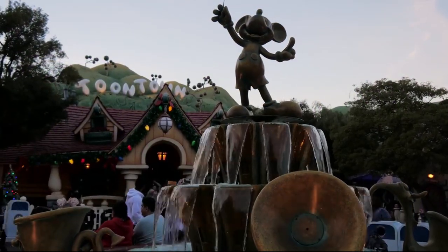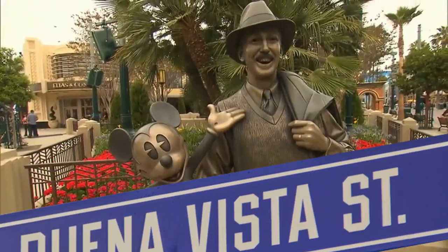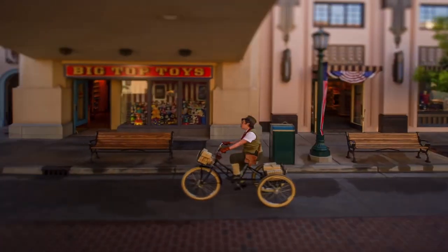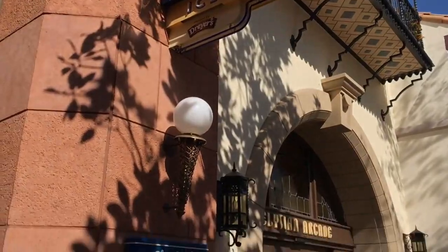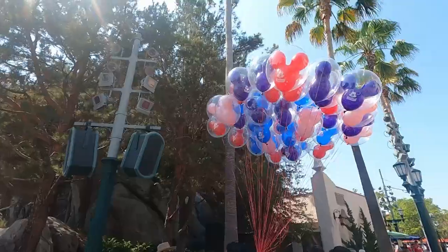As you enter DCA and stroll down Buena Vista Street, you won't find a lot of quick service dining options where you can get a full meal. At Mortimer's Market, you can grab fruit and light snacks, and at the Clarabelle's of DCA, you can get hand-scooped ice cream as opposed to the frozen soft-serve yogurt you get at Clarabelle's in Toontown. But you have to get down to the Circle before you can really grab a meal.